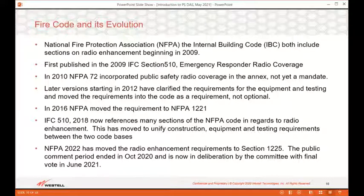NFPA has since moved this requirement to their NFPA 1221, and in the 2022 version it is being moved again to NFPA 1225. So regardless of where the code is, it's pretty much stayed the same, with minor revisions along the way.